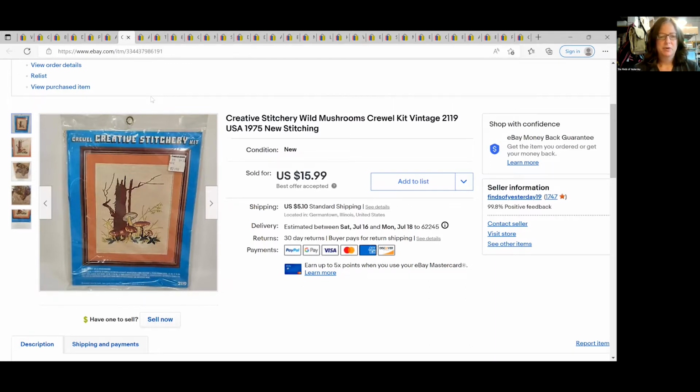I always pick up these stitch kits, the knitting, crocheting, that type of thing, if they're sealed. I don't buy them if they're open. Nobody will buy them because they're worried that they're going to be missing things. And I don't want to go through every one and make sure every piece of floss is in there.